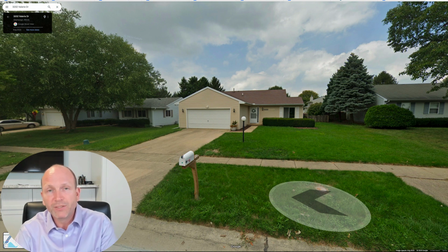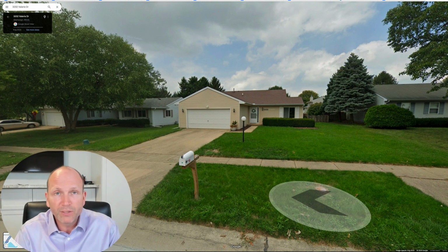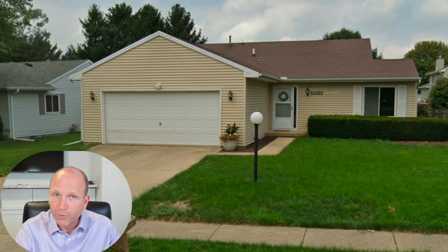$1,750. So I would consider this, and everyone's going to have their own consideration on the A, B, and C, I would consider this a B property. Good neighborhood, more on the newer side of the property. It's definitely not a brand new property. However, everything's kind of ready to go in this.